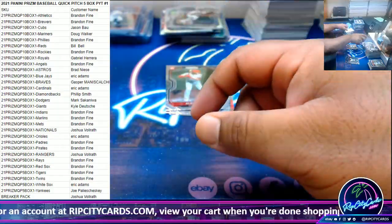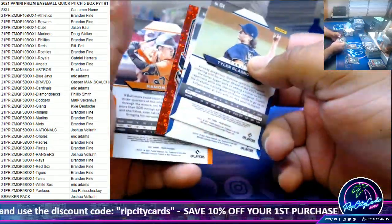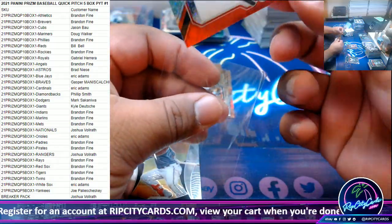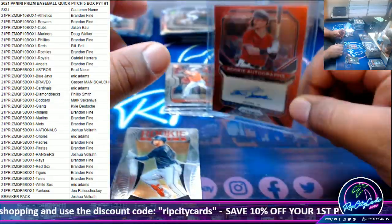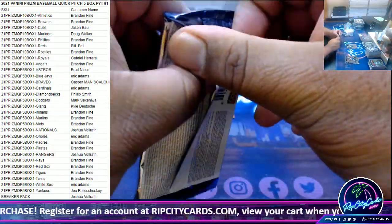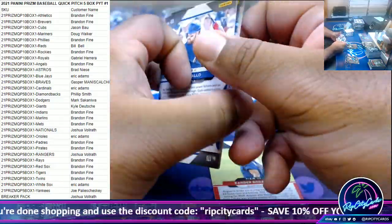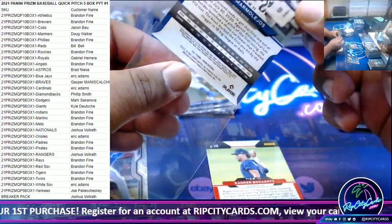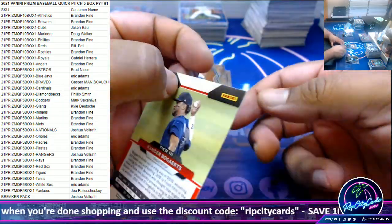Well, to 25, Pavin Smith, D-Bags rookie autograph. Yeah, so far all the autos have had some color on them. Yeah, Jose Marmolejos, 2/99, Mariners. Tanner Bogaerts, tier 3.